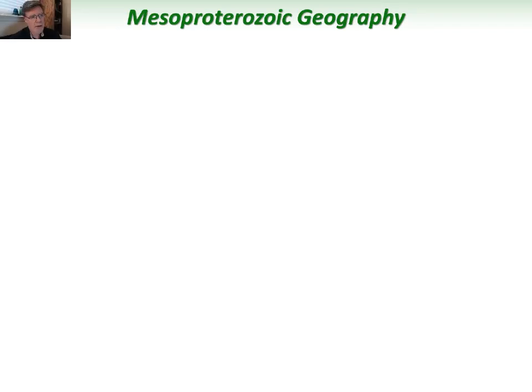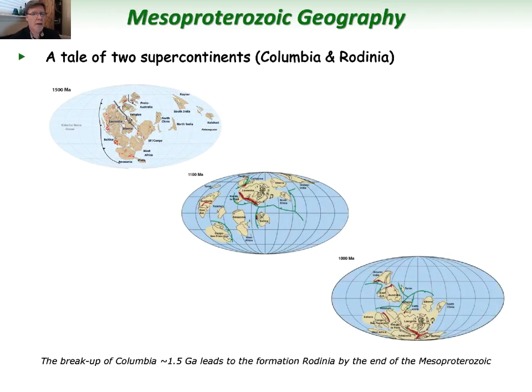Well, the geography of the Mesoproterozoic really starts with a supercontinent and ends with a supercontinent. If you remember from the Paleoproterozoic, Columbia was the supercontinent that had formed, and it is still coherent at the beginning of the Mesoproterozoic. Then at about 1500 million, it starts to rift apart, and the separate cratons go their various ways for a while and then come back together by the end of the era. By about 1100, we start getting continents coming together, and certainly by 1000, we have what we now call the supercontinent Rodinia.